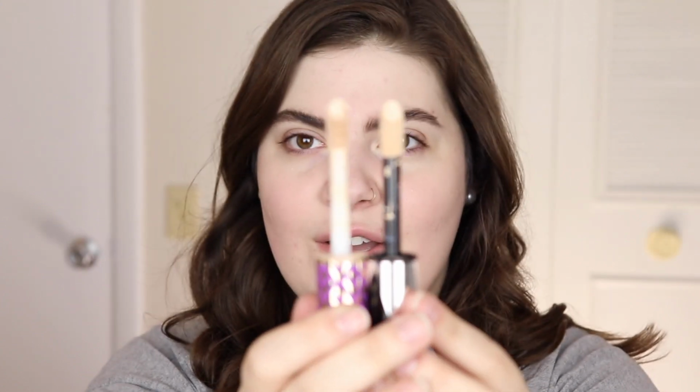But they are quite similar, and I'm really excited to try these out, see how similar the formula is, see how it covers my acne scarring, see how it covers my under eyes and everything like that. So let me go ahead and get a new Tarte Shape Tape because this one is very old. In the L'Oreal concealer, I'm going to be using the shade 325 Eggshell.